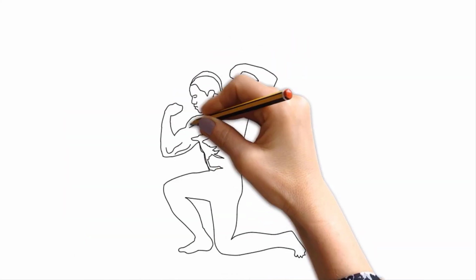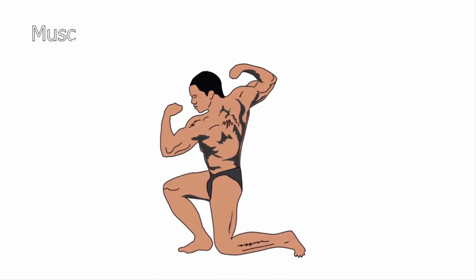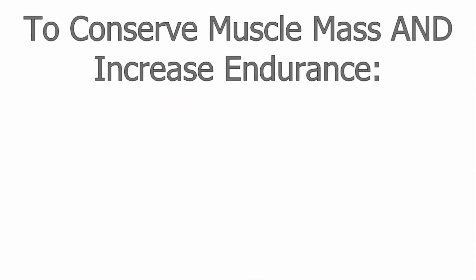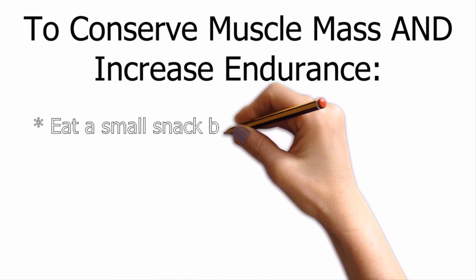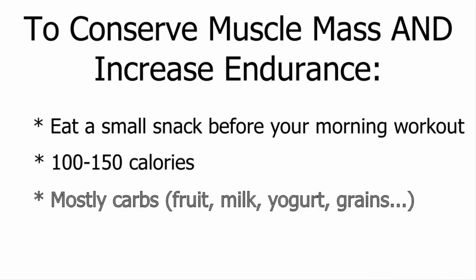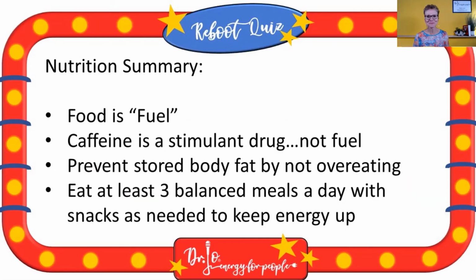For those of you who are thinking, well, don't I have some muscle glycogen? That can't fuel your brain. It can only fuel muscle activity. To conserve muscle mass and increase endurance, have a small snack before your morning workout, somewhere around 100, 150 calories, mostly carbs, like a banana, cup of yogurt, slice of bread.